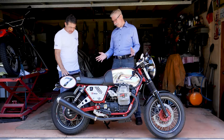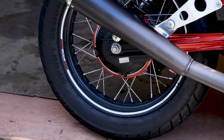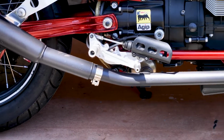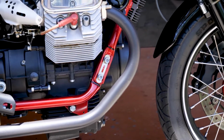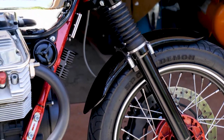Yeah, so these originally came out in 2011. This one's 2011. The original one came out in 2009, and they've been running ever since. So it's a long production run, this model, but this special edition, the V7 Racer, came out in 2011, the first for this model.